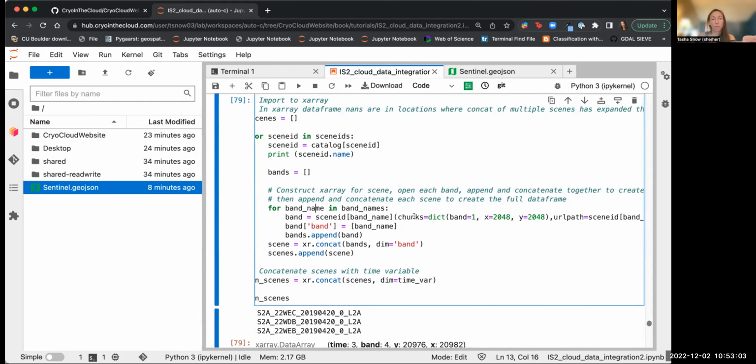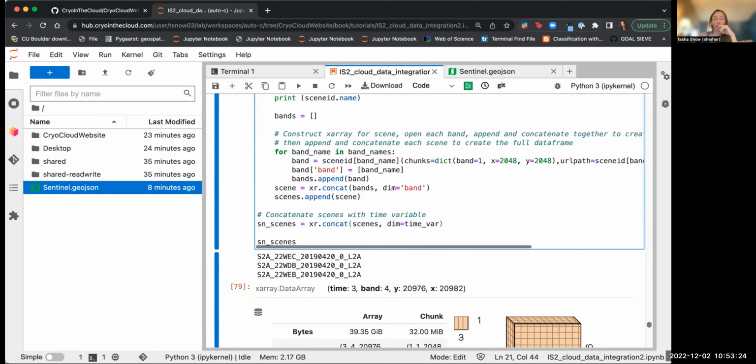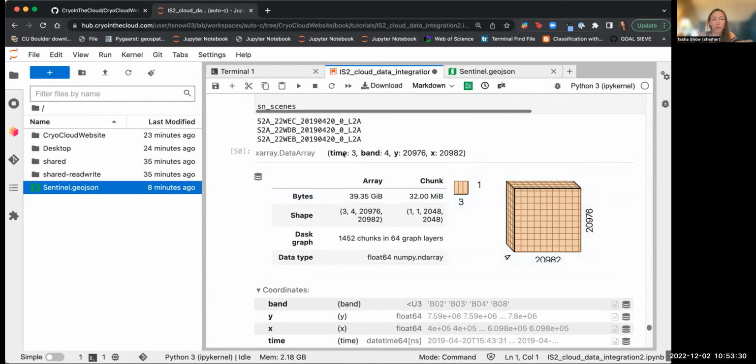Then we're going to grab those bands for the scene IDs that we've asked for from before. And so we're going to, again, grab each band, append all of them together, concatenate them along the band dimension, and then we're going to append all of the scenes together, and then concatenate them across the time variable. And that's going to give us a much larger Xarray data set that's 3 by 4 by a lot.